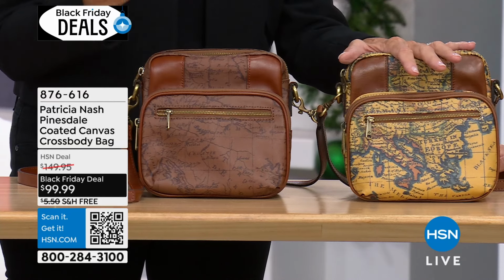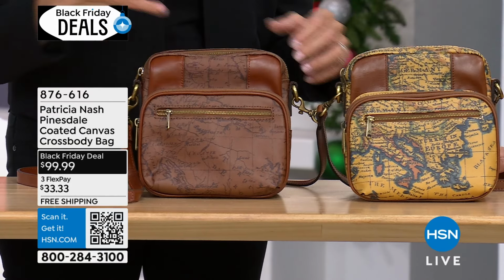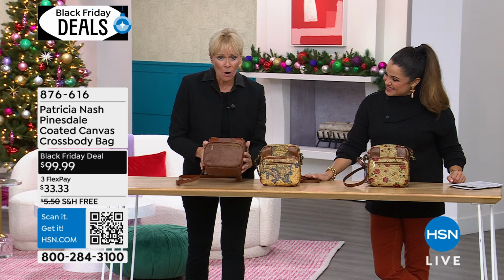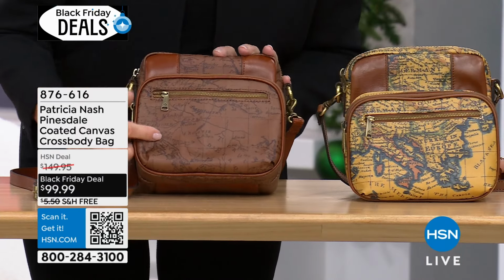So you know how many times when you're out with your husband or you're traveling, you're saying, honey, will you hold the bag, or can you carry the bag? This is one of those bags that I think they'd be okay with, especially this Riot Rust, which is that original map. It's about 180 years old, of Italy.